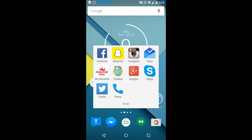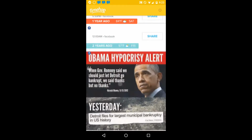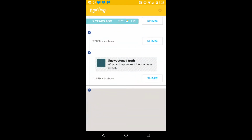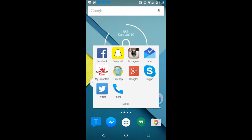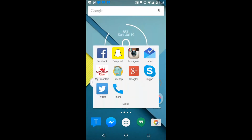We also have the My Smoothie app for Smoothie King, which enables me to get free smoothies. It's not really a social app, but I use it enough and always am with friends when I use it, so it works out the best. Then we have Timehop, which of course just shows you everything that I've done on my social networks in the past. Nothing too special. We then have Google Plus, which I use mostly for more professional things rather than just messing around on other social networks.